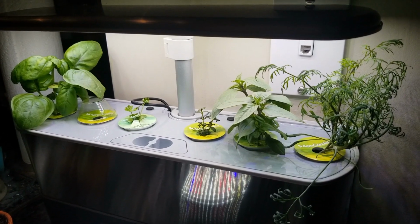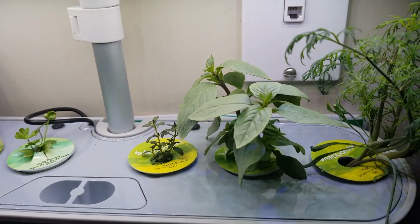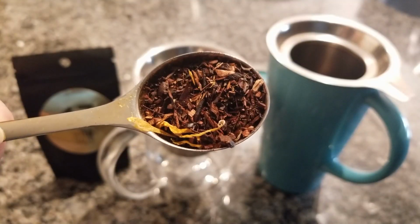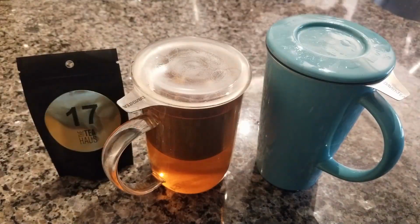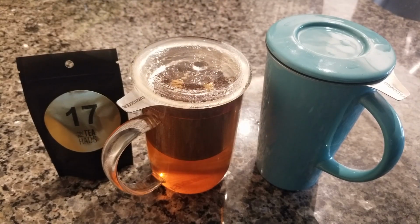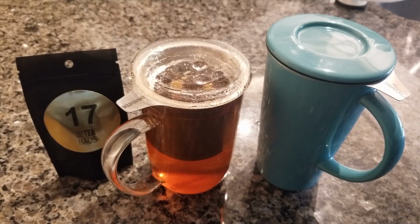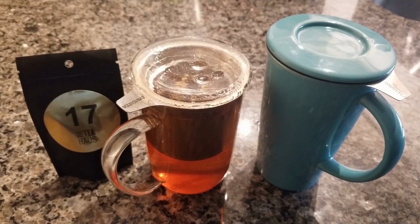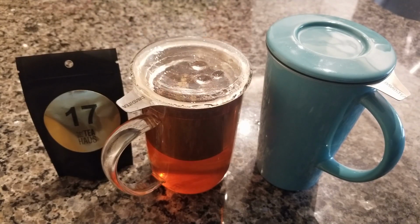AeroGarden Day 21 update. It has been 3 weeks. The Thai basil is growing very, very nicely. Hubby is officially off for the holidays.